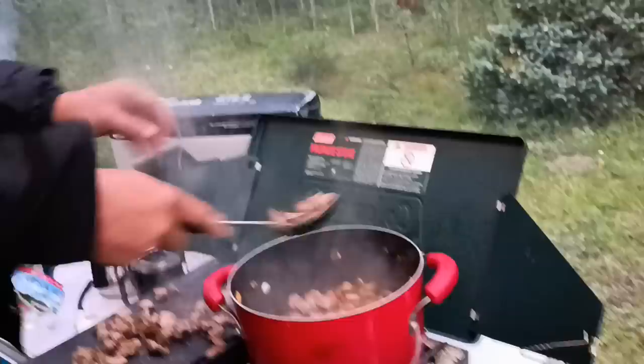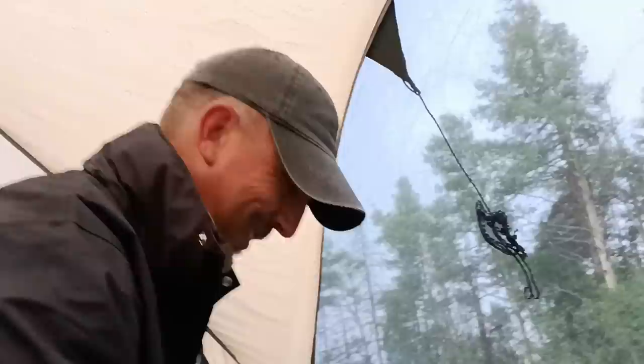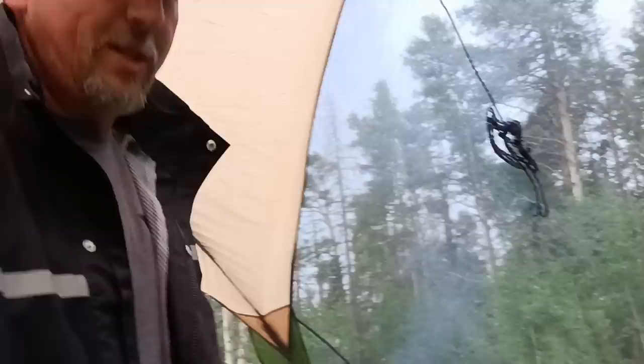A long day's exploring left us all hungry for good food, and Shane didn't let us down. What are you putting together? This is sauteed bell peppers in three different colors, sauteed spinach, sauteed mushrooms. Oh my gosh. Sirloin steak.